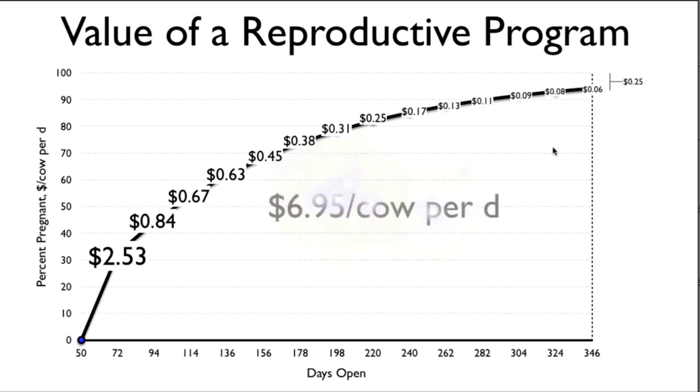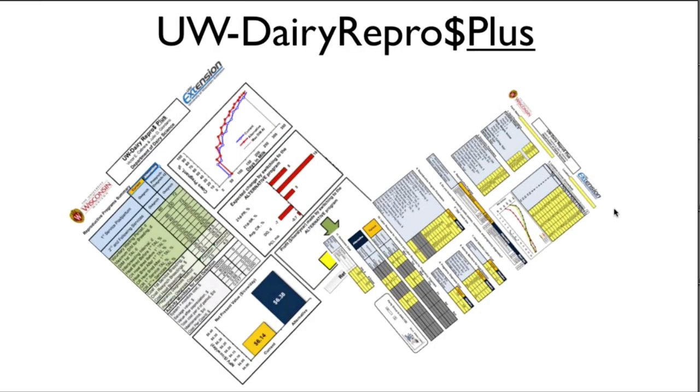So if we put all this together, in this case, we can assess that this reproductive program would bring to the farm $6.95 per cow per day. So this responds to one reproductive program. Now we can do the assessment of what happens if we change this reproductive program, if we add an additional heat detection innovation, or if we try a new management technique, how much more or how much less we could expect. That way we can do a very nice and very systematic assessment.